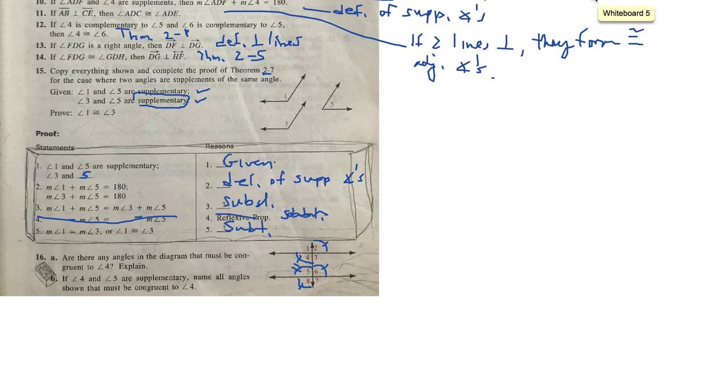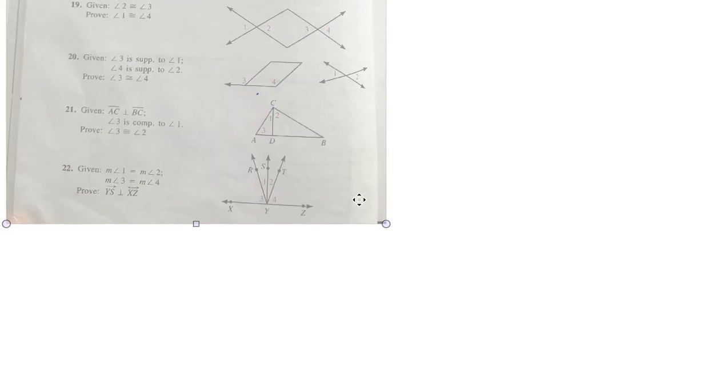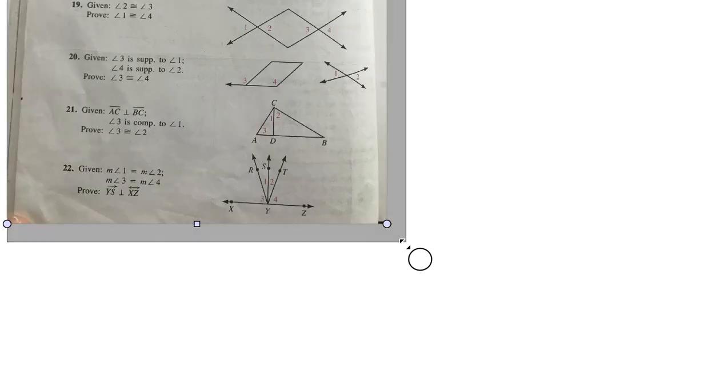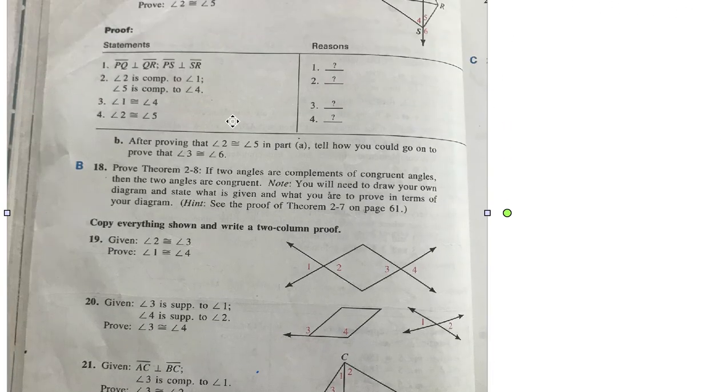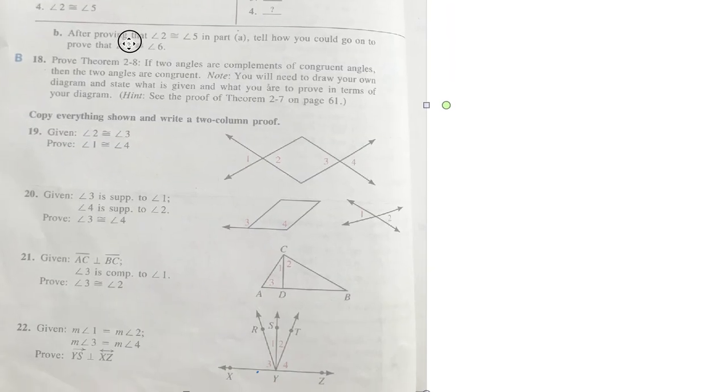Okay, I'm speeding through here, guys. Hang in there, because I'm going to lose my battery on my computer, so it's not going to go on forever. All right, copy everything shown and complete the proof. Let's see, I don't know if I can make this bigger or not. It would be really handy if I could make this whole thing bigger, but I don't know if I can do that. Hold on. No, yeah, whoa, yes I can. Okay, hold on. That's a little bit bigger. Okay. I'm going to skip this one for now. I want to do a couple of these proofs for you before my battery dies on my computer. Seriously, that is my problem right now. So, we'll skip that one for right now.